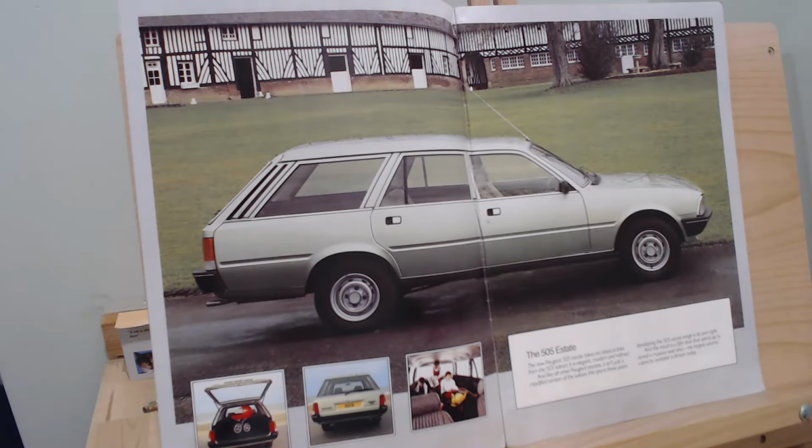And as we turn the page, we're introduced to this base model, the 505 Estate, in this rather attractive shade of metallic green. And I always think early 80s, these were the colours of the early 80s, weren't they? Like metallic blues and these metallic greens. And you saw them a lot on British Leyland cars as well, but I always liked that metallic green. And what a huge practical car these were.